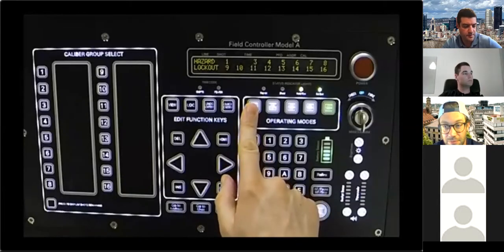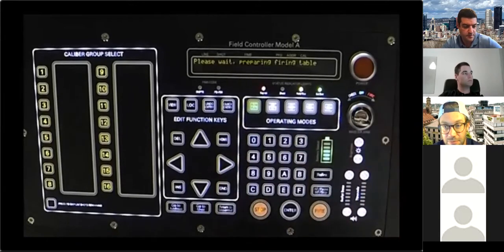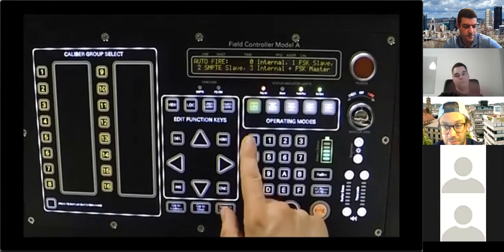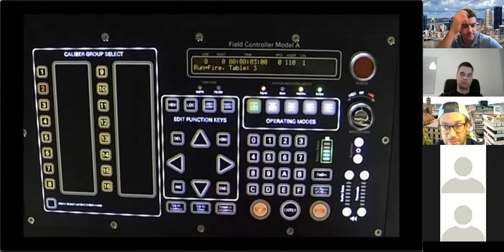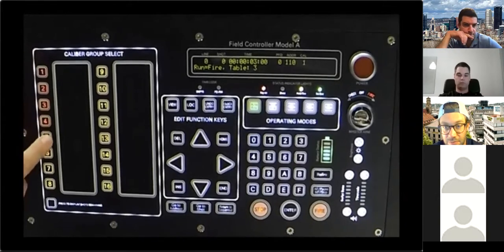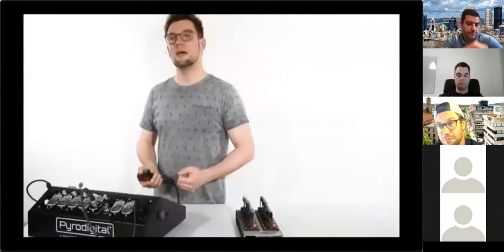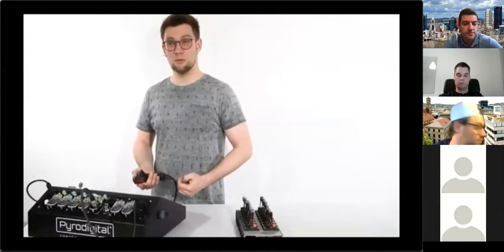So I go to auto fire now, make sure everything is clear, the site is clear, turn the key over to fire, and now I enter the internal, and we see now here that only the second one is active and will shoot. Of course we can still activate them however we like, but this is a preset that we can select for how we will start up. And of course these presets are individual for each of the script tables.